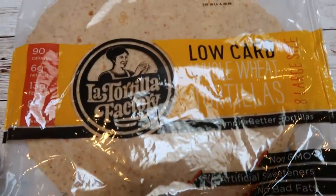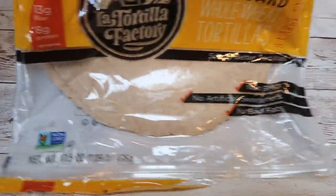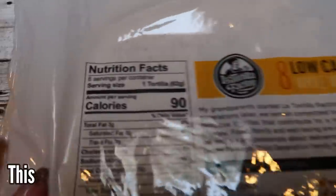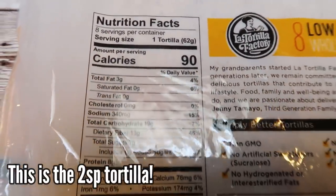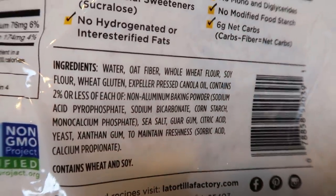They do have a smaller tortilla that is one smart point. It is reminiscent of a soft taco size, and then they have the nice big burrito tortillas that are only two smart points, and the ingredients are so incredibly good on these tortillas. They are absolutely delicious. I made a quesadilla for lunch earlier in the week with these, and they were so good. Their ingredients, amazing, and I will gladly pay one extra smart point for a good quality ingredient tortilla. So stay away from the Olay and the Tomorrow's and really focus on a good ingredient tortilla.